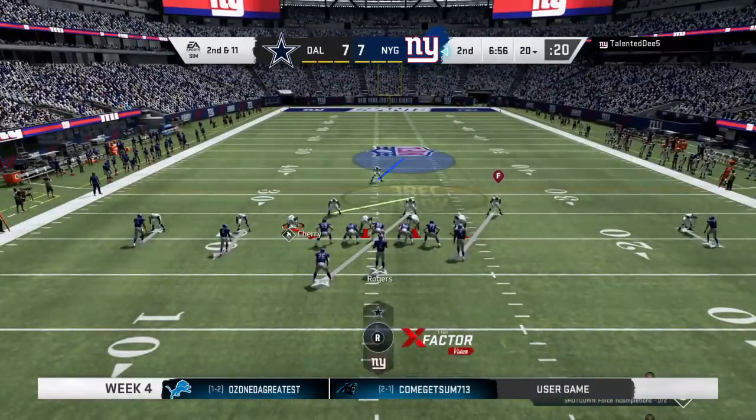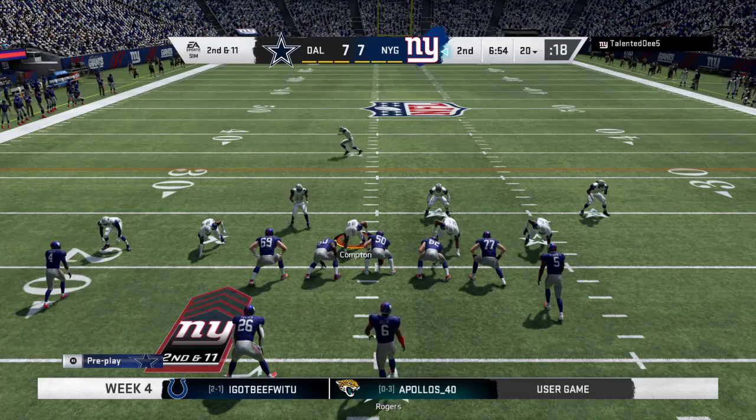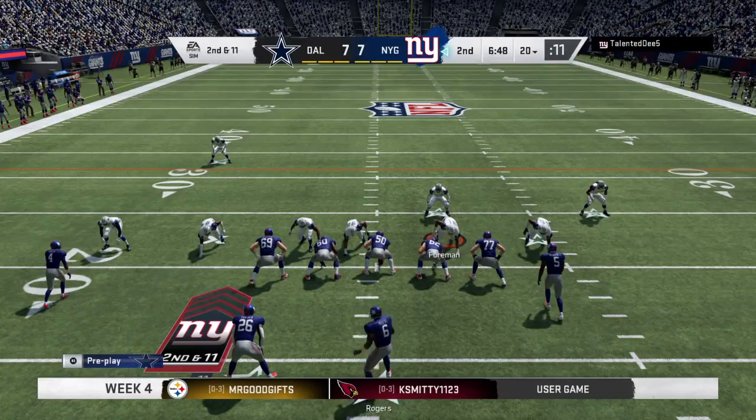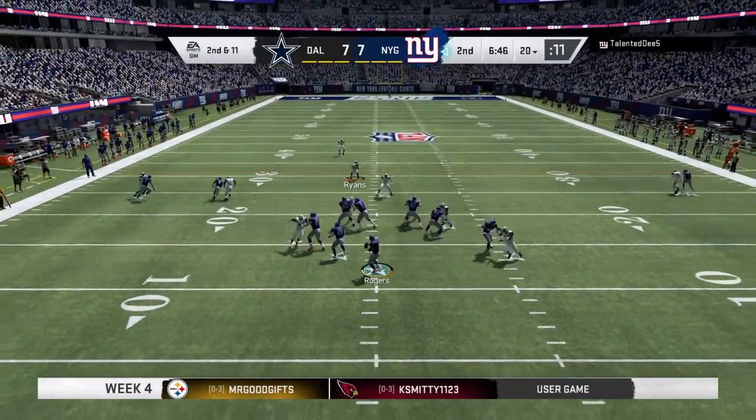Buddy up. 13, Mike 13. What tight end? 4 down, 4 down. Mike 13, Mike 13. He's coming, he's coming. Check him. 2nd and 11.